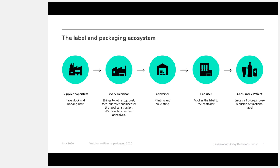and sold to our customers, the label converters, who are going to print, die cut, and add value, either through embellishment or more functionalities. Those converted labels will then end up at the end user, so the big pharma like you guys, but also your contract manufacturer for dispensing application. And finally, you have the consumer, but here we speak more about the patient, who will enjoy the fit for purpose so that he can read, but also that he has a functional label that does more than just carrying some information.